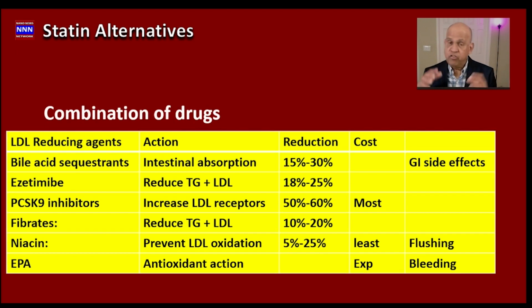So, can we use a combination of these drugs? Since these drugs act at different locations, in the different pathways of cholesterol synthesis and circulation, it is possible. I think your doctor has to decide on combining these drugs, because if you get 3 drugs, you're going to have side effects of 3 drugs. So that's the main thing that we have to be concerned about, and also the additive effect of these various drugs, which should be taken into consideration.